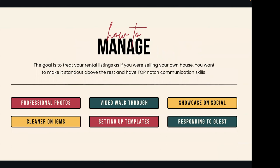Now, when you're managing it, what you have to do every time, professional photos. And I can't stress it enough because you'll go in an Airbnb and you'll see a photo of only this, like a photo of that. I'm like, why are you showcasing this? This means nothing. You want to take your best photo first and drive people there.